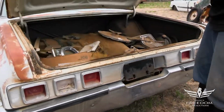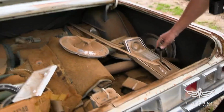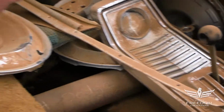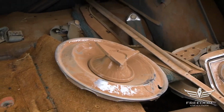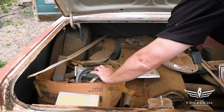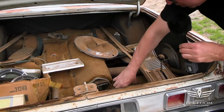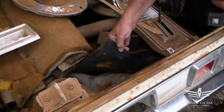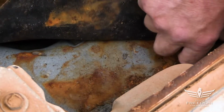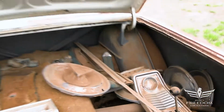Inside the trunk, oh, how nice is this? Here's the console shifter, which was part of the Polara 500 package. Very cool. Some original spinner hubcaps, which are correct to a Polara. Radio faceplate. More trim rings for headlamp outers. And the trunk floor looks pretty decent here. Yeah, not bad. This is surface stuff right here. Not a big deal. Can't dig much further, but it looks to be pretty sound.